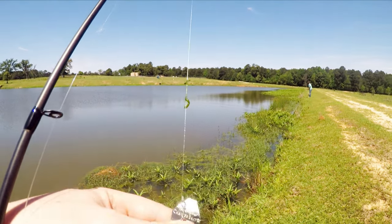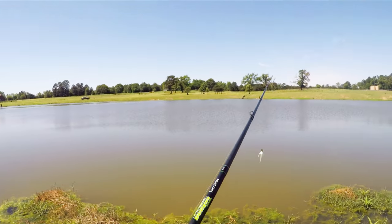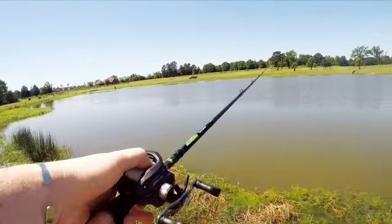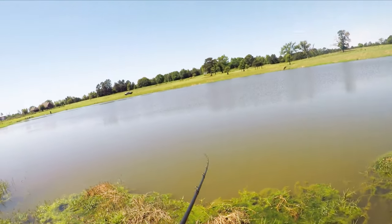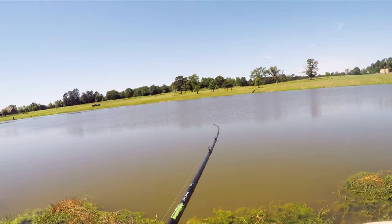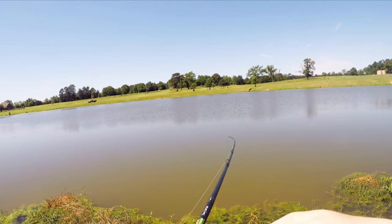I think the old chatterbait hook might be getting a little dull after all these lips we've been ripping here lately. Come on, baby. Huh? Yeah, I got two. Well, technically you're still in the lead since yours was freaking giant.